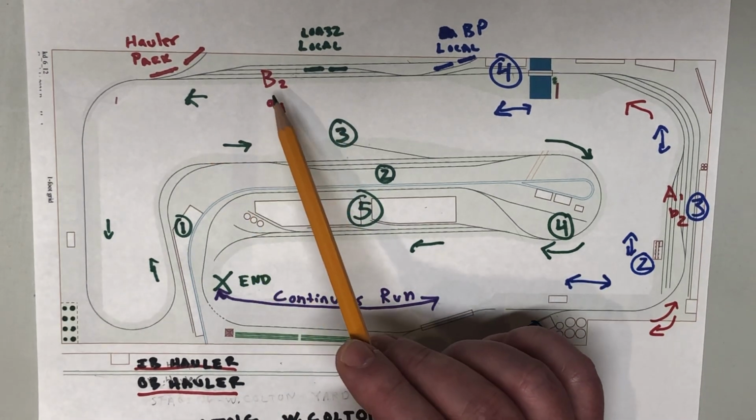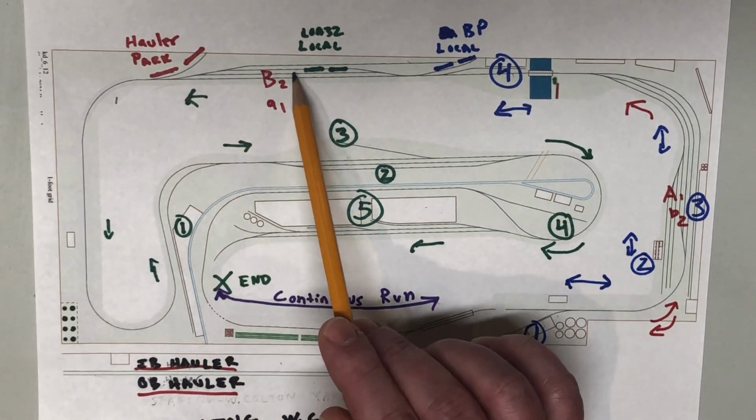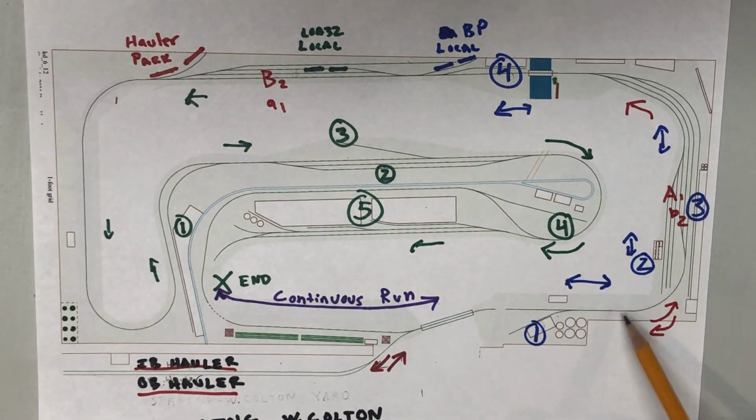And then, as I stated earlier, tomorrow the hauler starts here as it picks up these empties that were dropped and goes here, and it's done. So that's kind of the, oh, sorry, I forgot this last part.